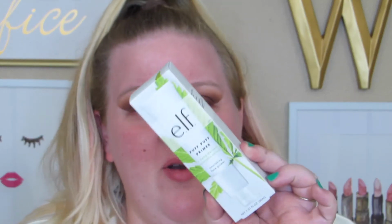So the first two I got are both by e.l.f. This is their new matte and luminous putty primer. I've heard lots of really good things about this. I also got the e.l.f. Puff Puff primer. This came out with a whole cannabis collection. I have this one by Revlon. I found this in my drawers during my declutter video. And this is the Revlon Photoready Pore Reducing Primer.